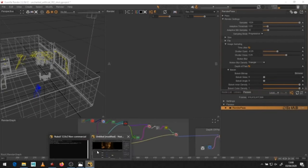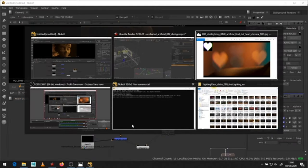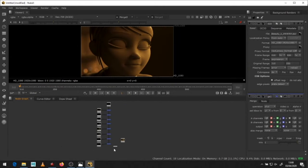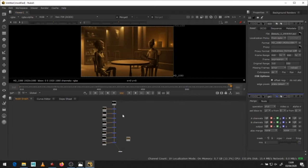Something I wanted to tell you as well. Nuke. I like Nuke. I don't love it, but it's a great tool. Why do I use it? I use it mostly for one thing: to play with my lighting in real time. So just to show you quickly, on the left.